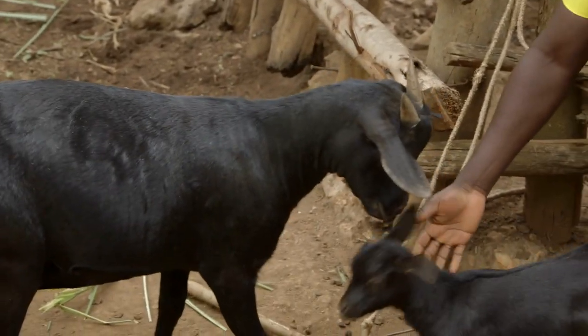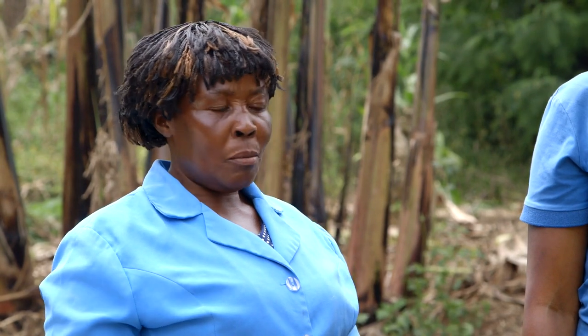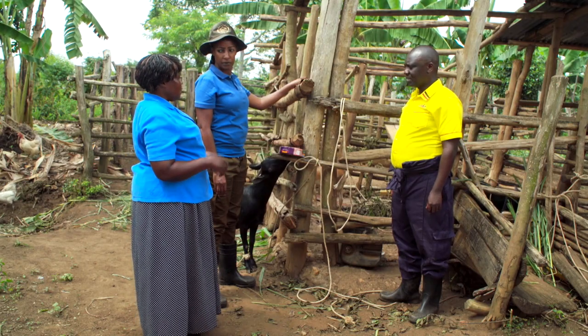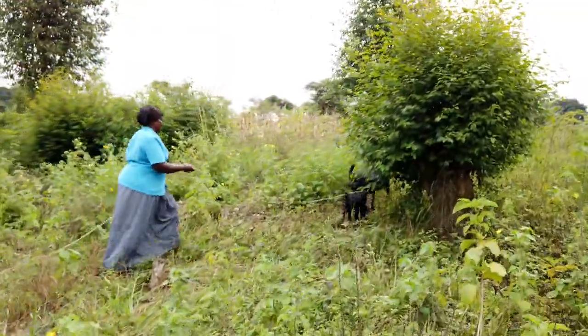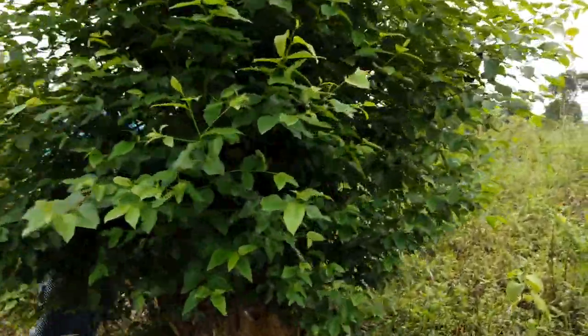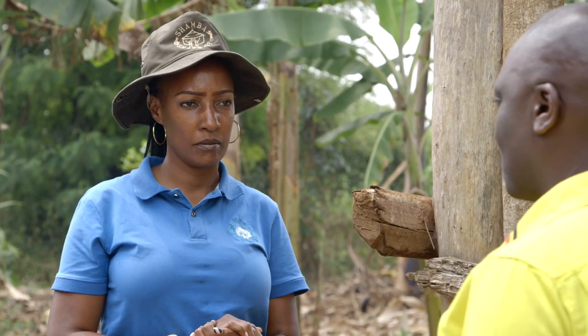In the morning hours, they stay here. I feed them on just small things, like the peelings and grass. Then in the evening, I take them for grazing. Yeah, that's good, which means you feed your goats with locally available pastures and the banana peelings from your bananas. That wouldn't be bad, but you also need to add some feeds which have protein to help those young ones to grow, and to help even these ones which are lactating to have energy to produce more milk.